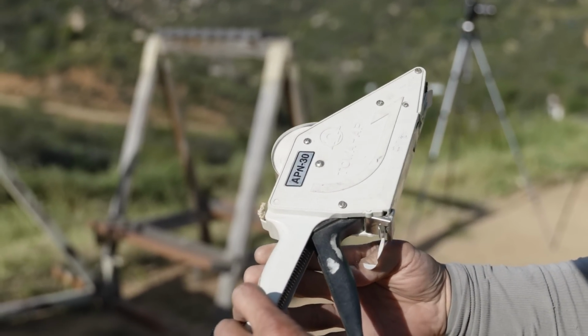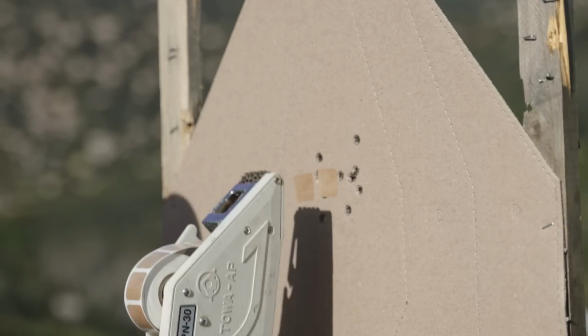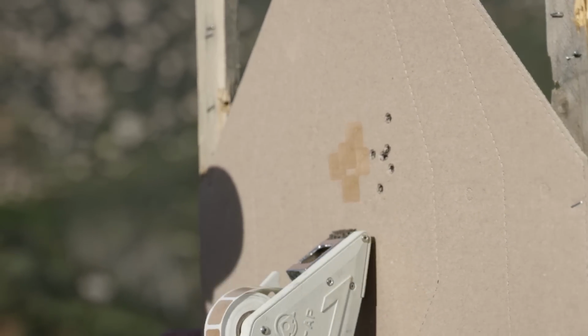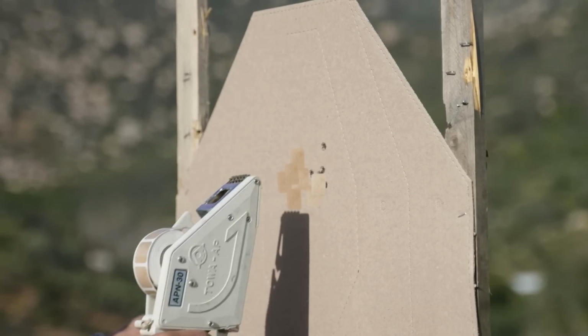Yeah, when you're in a hurry, you're teaching classes, you're covering up a lot of shots, these things are a game changer. They save a lot of time versus having to do it the old-fashioned way. They absolutely do. So a lot of people, if you go to classes, the instructor might give you tape to tape up your shots, or if you're training on your own, you're taping up your shots on the target. The paster gun absolutely speeds it up.